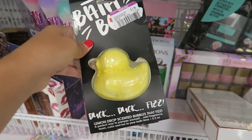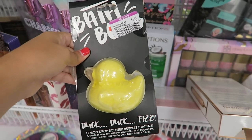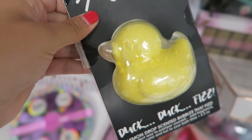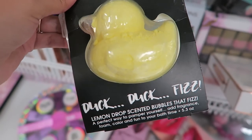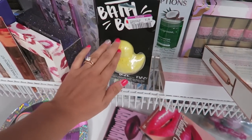This bath bomb, it's a little rubber duck. Duck duck fizz, it says. And it's only $1.99. That is a super awesome deal. So rubber ducky, wait, it's missing its beak. Oh no, it doesn't have a beak. That's why it's on sale. You're staying right there, rubber duck, because if you're missing your beak, you are not complete for me.